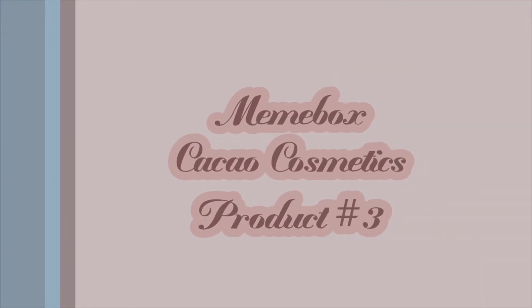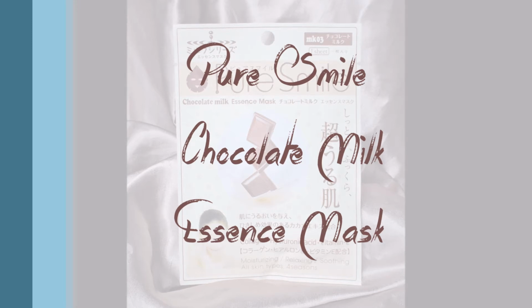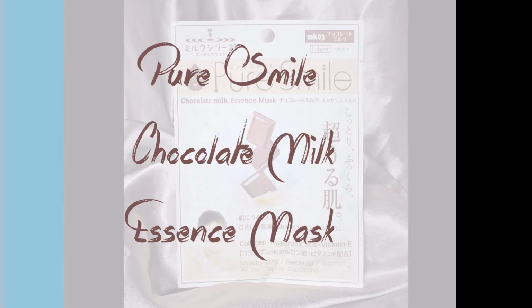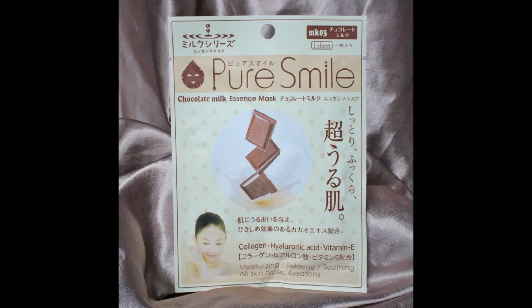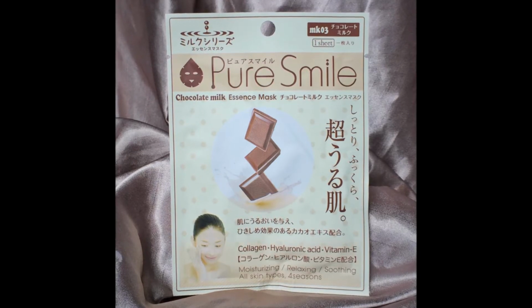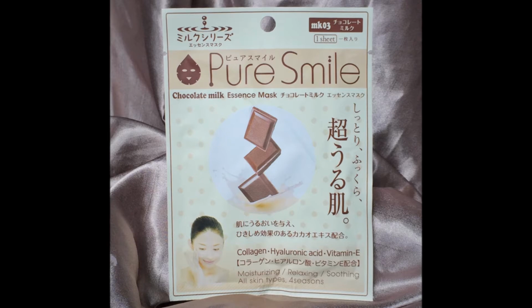All right, product number 3 is the Pure Smile Essence Mask in Chocolate Milk. It's a single face mask which has 23 milliliters of product on it, and it retails for only $1. The description says, replenish your complexion into a baby face with this chocolate milk mask, rich in milk protein nutrients, cacao extracts, vitamin E, and collagen, which all work to hydrate and smooth out uneven skin texture.